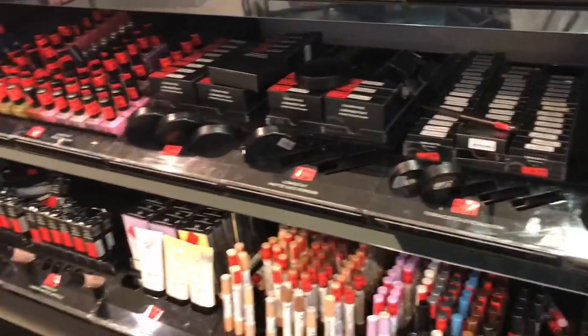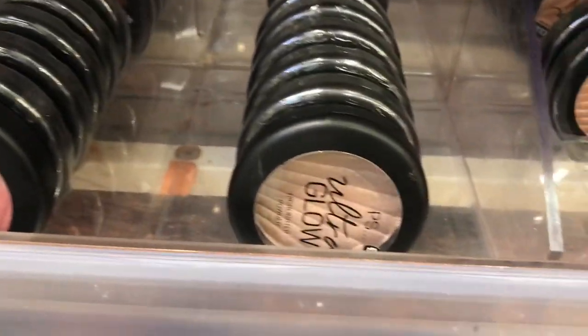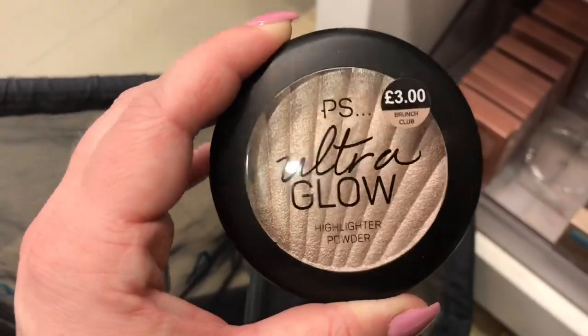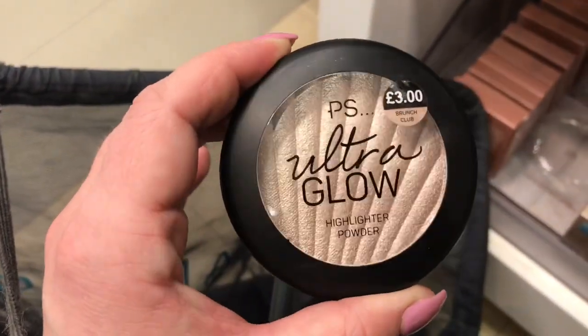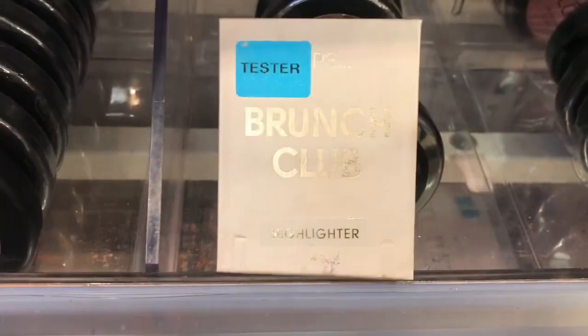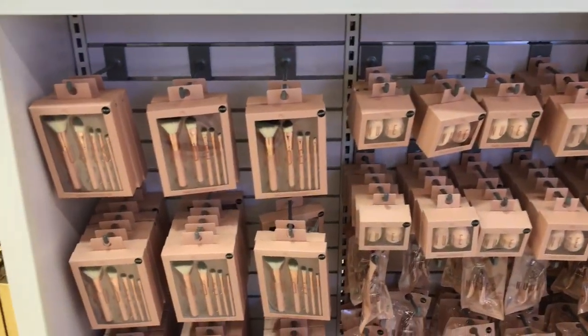So Golden Rose looks like it's been discontinued in Primark, so everything's ticketed up. Another one of the eyeshadow palettes. And then we have some cool highlights here. So this is actually my favourite Primark highlight. It's just been put in a compact, and look at how sparkly that is. This is the one I have at home, and then that's the new packaging. Still had some of the nude stuff that they had last year, like the Kim K kind of stuff.